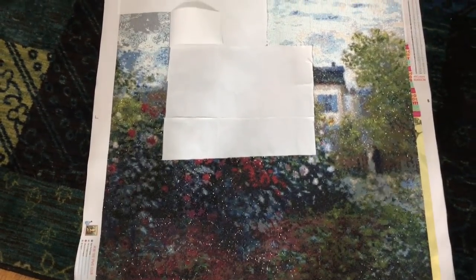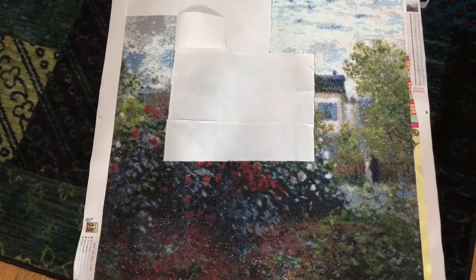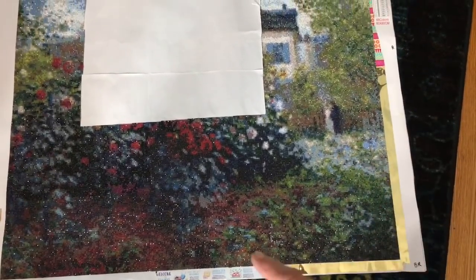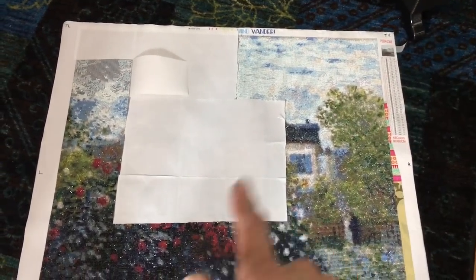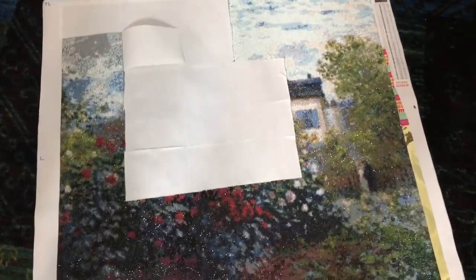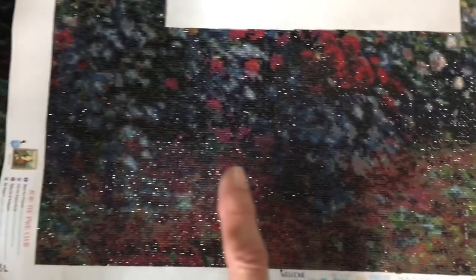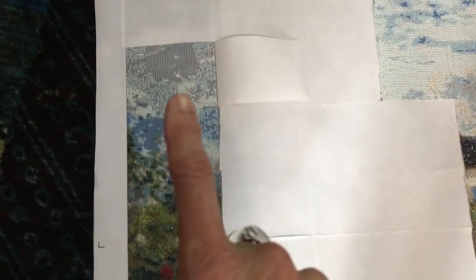Now I'd like to take you to my diamond painting progress. It'll only take a second, and I want you to see what I've done. Those of you who have been following me will know that I've made some progress on my diamond painting. This is the Garden at Argenteuil by Monet, and this is what I did first, this little area here. Then I moved up to the sky here. The center I have not finished. This is what I have left to do, and I've been working around the bottom and then up the side here. And I've gotten pretty far there.